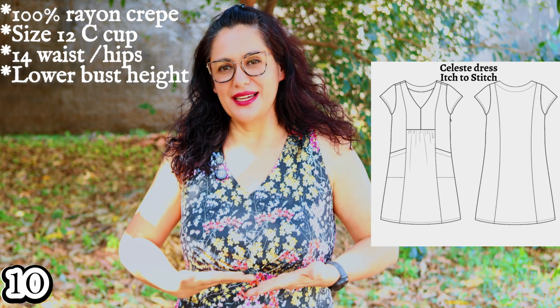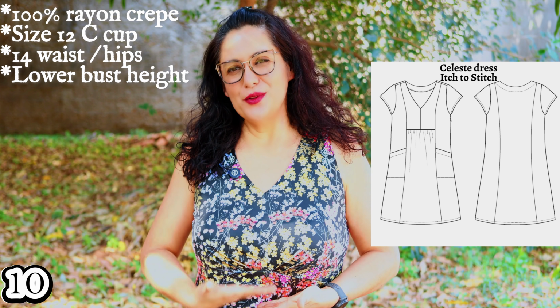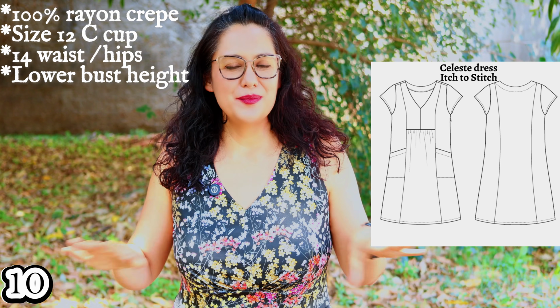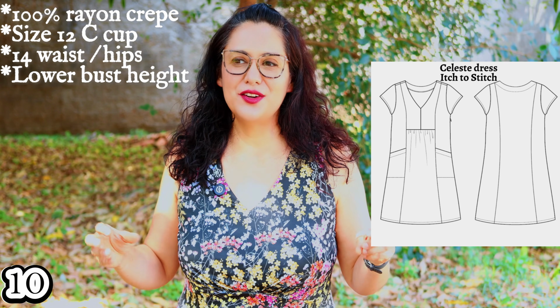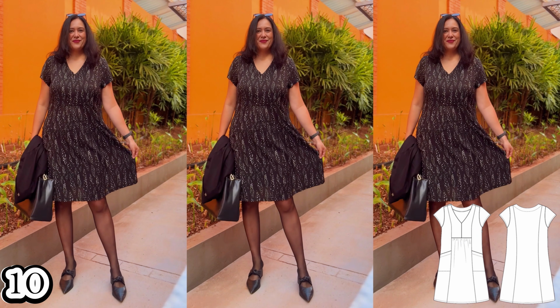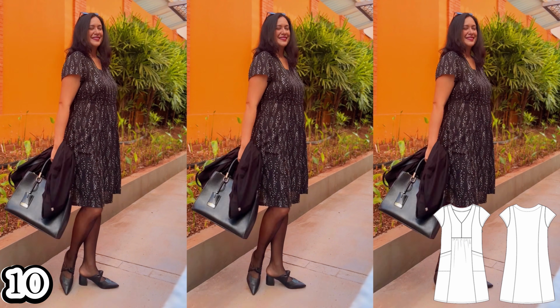It's not too deep. And there's a cut line above the waist, below the bust, a little bit of gathers, these diagonal pockets there. My fabric is amazing. It's 100% rayon, textured, a little bit heavier. It's a rayon crepe, so floaty and so beautiful. And I love this dress.